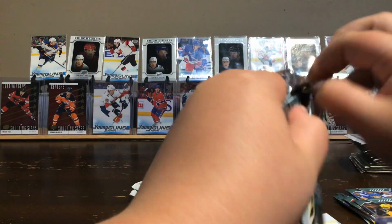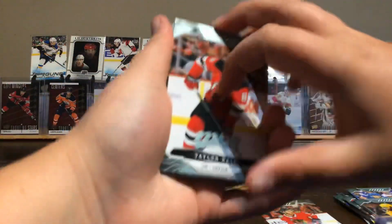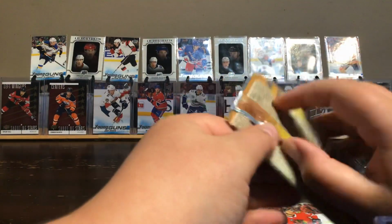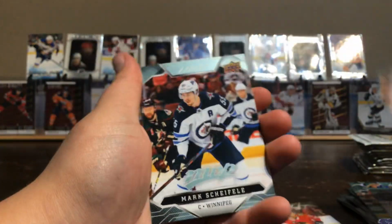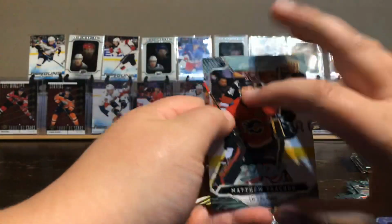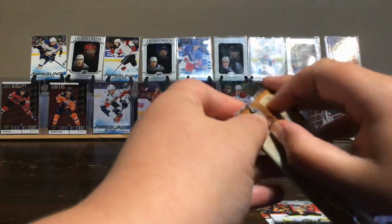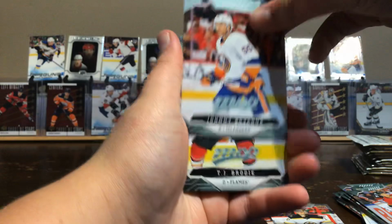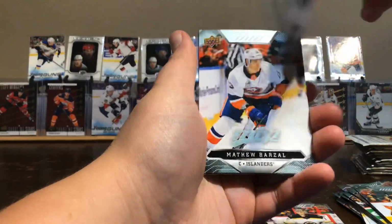Pack number 5. Taylor Hall, Andrew Ladd, Cam Atkinson, Sam Reinhart, and Andrew Shaw. Mikko Rantanen, Mark Scheifele, a Tuukka Rask auto, Oscar Klefbom, and Matthew Tkachuk. Johnny Boychuk, T.J. Brodie, Kyle Okposo, checklist. There's the back.